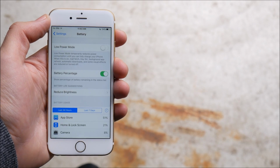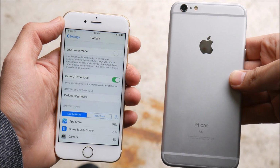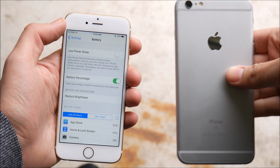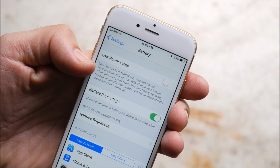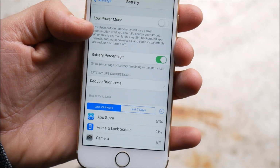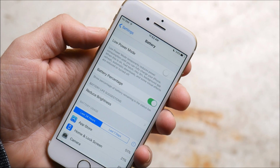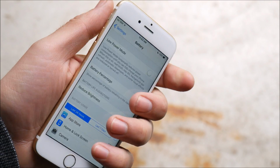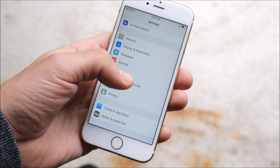So speaking about the battery life on the iPhone 6s, it's definitely not as good as the 6s Plus, which has over 1,000 milliamp hours more battery, but with low power mode, and if you know some iPhone battery tweaking tricks, let me know if you want to see a video on that, you can get through a day pretty easily here on the Apple iPhone 6s. So definitely not the best battery, but it surely will get you through most of your work day.